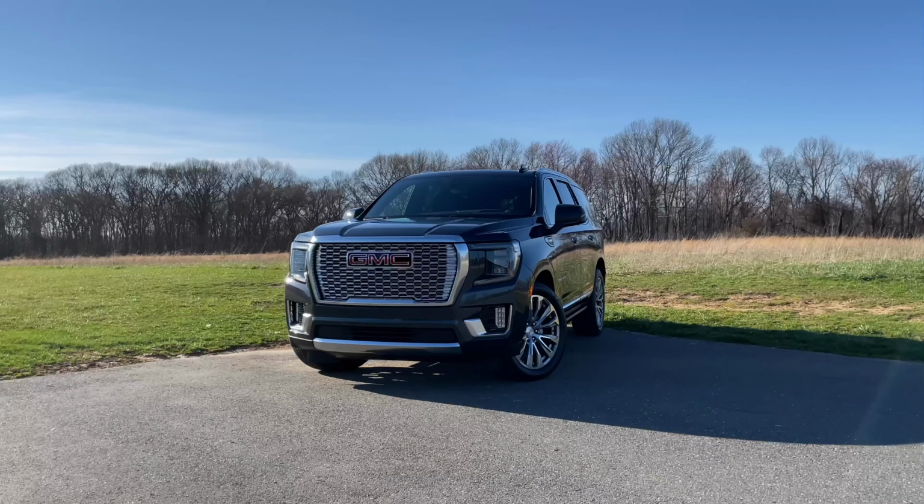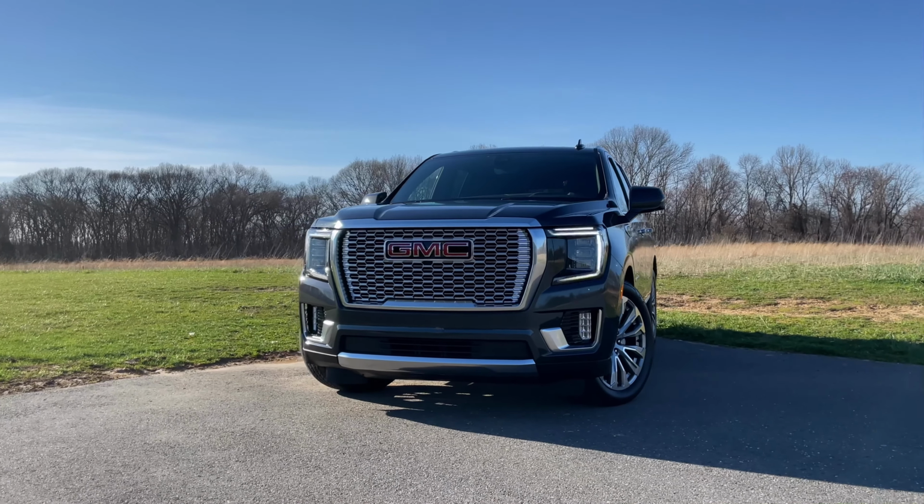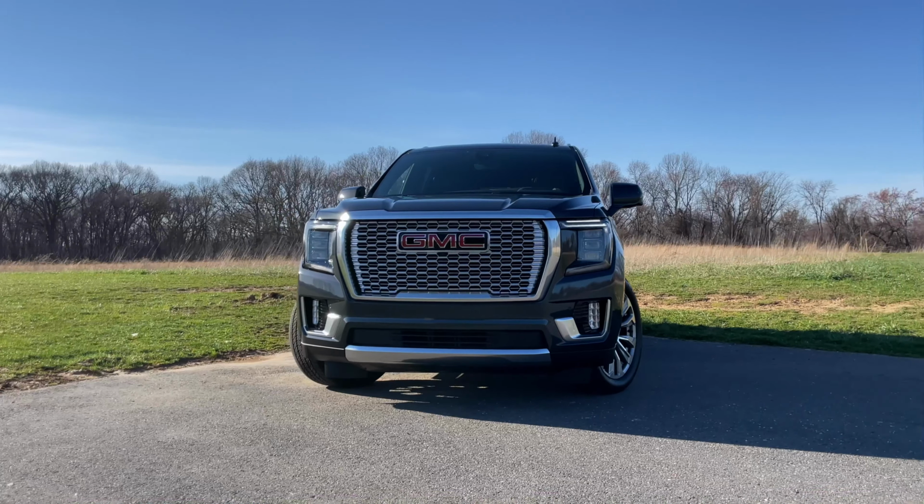Well, fast forward to 2021 and GM is still rebadging their large SUVs. They share the same engines, the same parts, the same platform, and a bunch of other stuff. Although there is now a significant difference between the exterior and sitting inside a GMC Yukon Denali and sitting inside the Cadillac Escalade. That said, let me give you a tour of the 2021 GMC Yukon Denali, and then I'll give you my opinion on what I think about it.